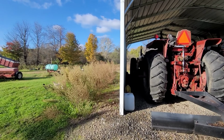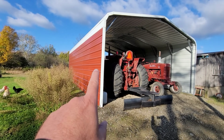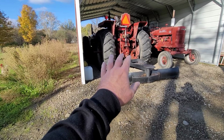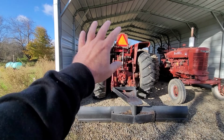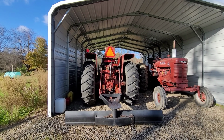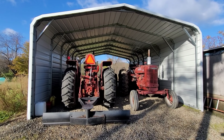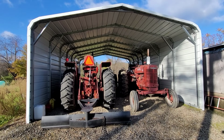Now, a year ago, when things were priced correctly, I paid $4,000 for this building. That doesn't include the dirt work and the stone and this and that and the other thing. If you add that in plus the building, the whole kit and caboodle probably ran me, I'm going to tell you, about $5,500. All right, I'm going to add that you're not getting anything for that price today. Probably 55 is probably now $7,000.